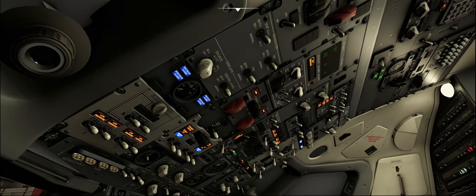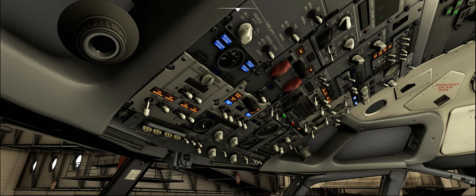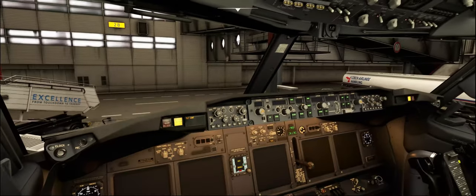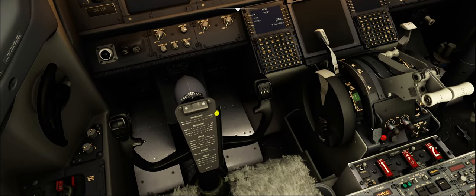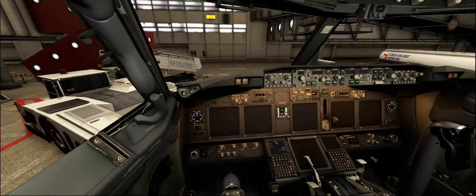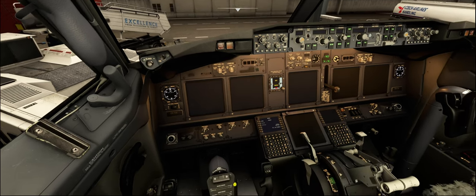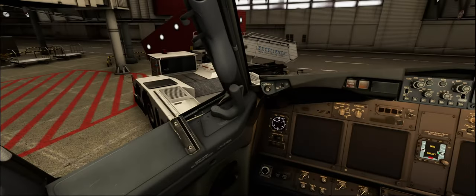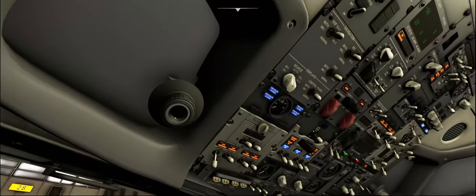Let's jump. I will skip the preliminary procedures right now because it's unnecessary for this type of flight, and we'll make the preparation in a way that we are not doing in real life, but let's say it's just for our flight training demonstration purposes. And we will start with all the cockpit lights which are available here, and we will see how it works, because I have some problem with the towing track, so we will see later on.